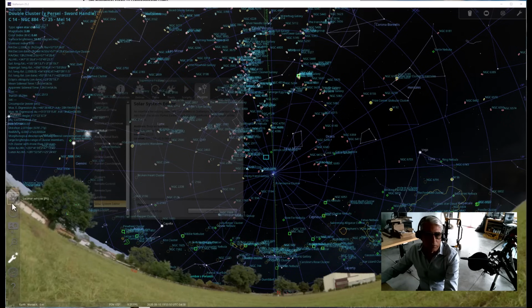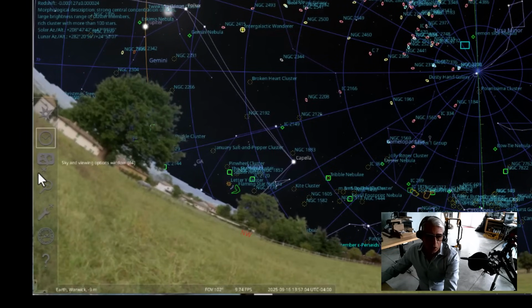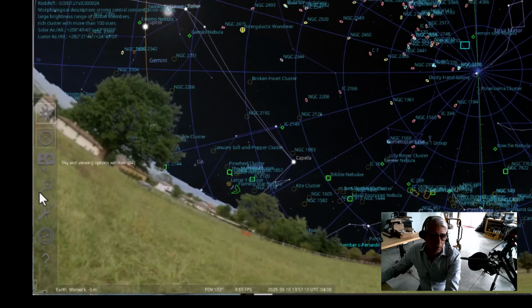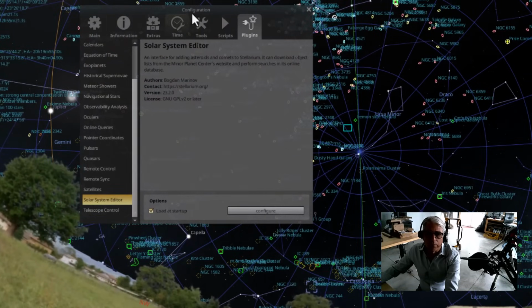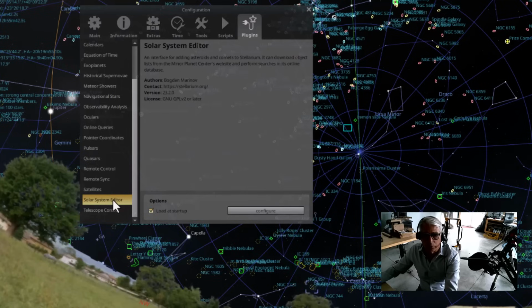But what we'll certainly do is I'll show you how to manage plugins. On the left-hand side of Stellarium, the lower left, if you hover your mouse on the edge, you'll notice that there are options. One of the options is a little wrench icon, which is a configuration window. We can use the configuration dialog to choose plugins. You can do scripts, you can do tools, there are all sorts of things here, but we're interested in plugins, particularly plugins for the solar system. There are other plugins, obviously, satellites, remote sync, remote control, but we're interested in the solar system editor.